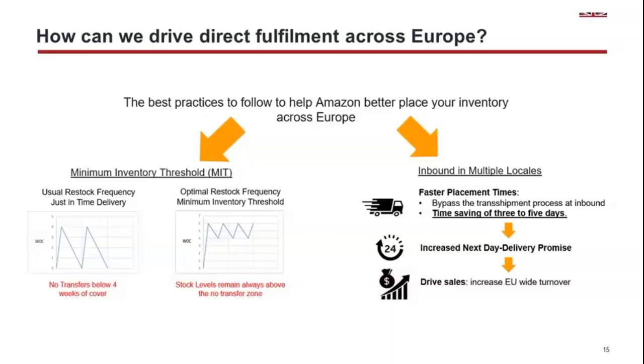The other advice, this is especially true if you don't have much European sales history, is to inbound into multiple locales. So you're using a bit of a hybrid between Pan-EU and MCI. You'll have Pan-EU activated, but to help it along its way a little bit and to get that sales history so that the algorithm works a bit better, you can send a few shipments out to the other European countries. I know quite a lot of sellers who decide to do this. And then it means you're going to get that next day delivery promise straight away.